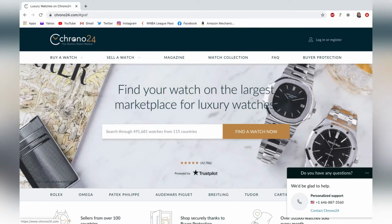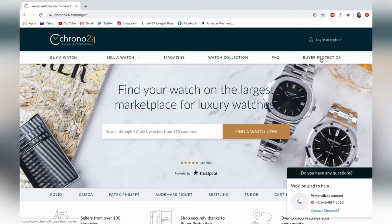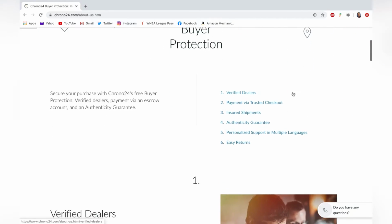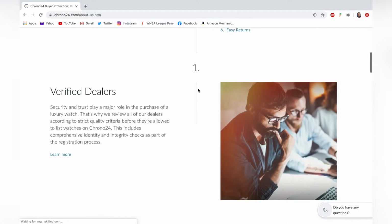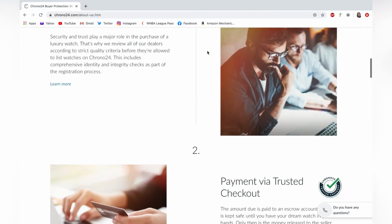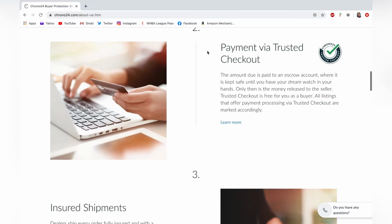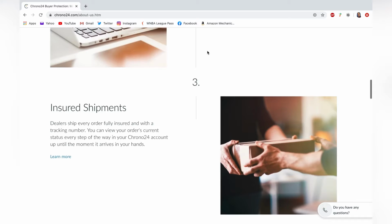So I started my search using Chrono24, which is a curator of different watch sellers. You can also sell your watch on there. They're kind of cool because they act as a middleman. So if you want to buy a watch through a seller, they have this thing called buyer protection. They only have verified sellers on there. And if you buy a watch through them, they put your money in an account, like escrow, and they don't release it to the seller until you get your watch in hand.